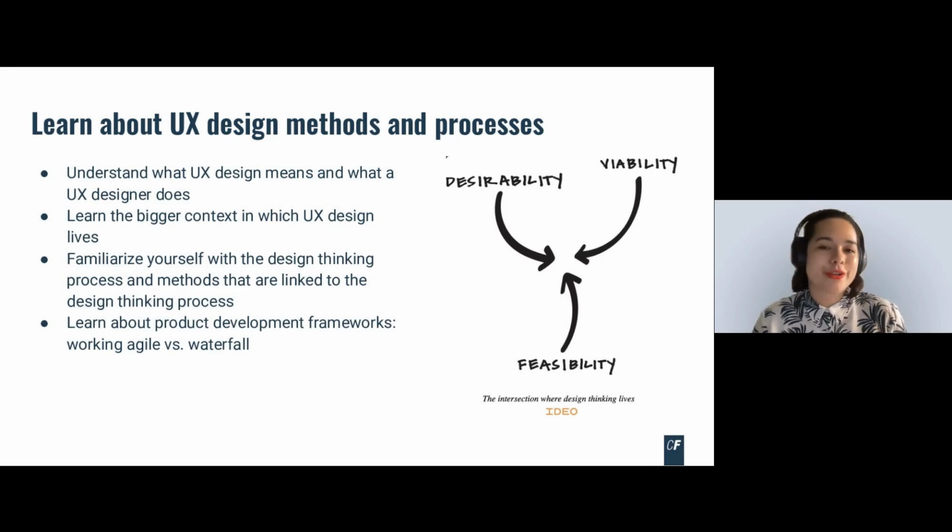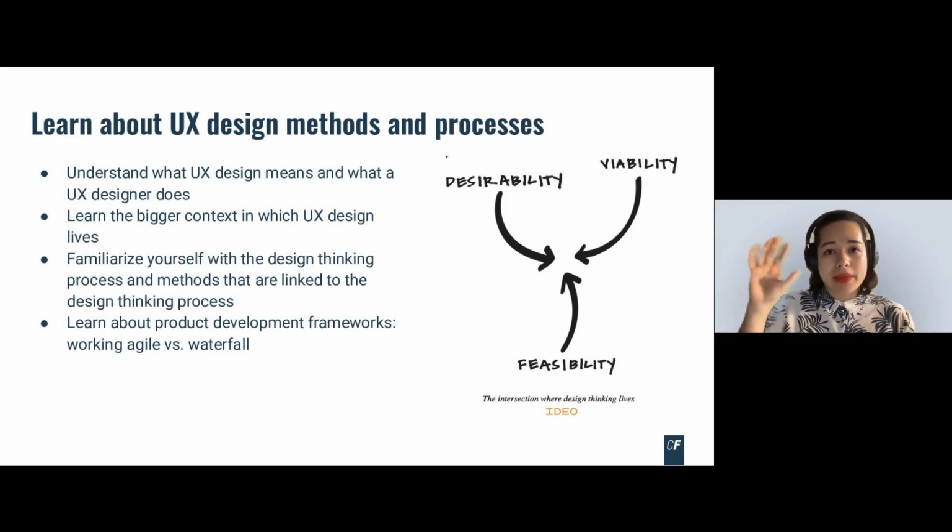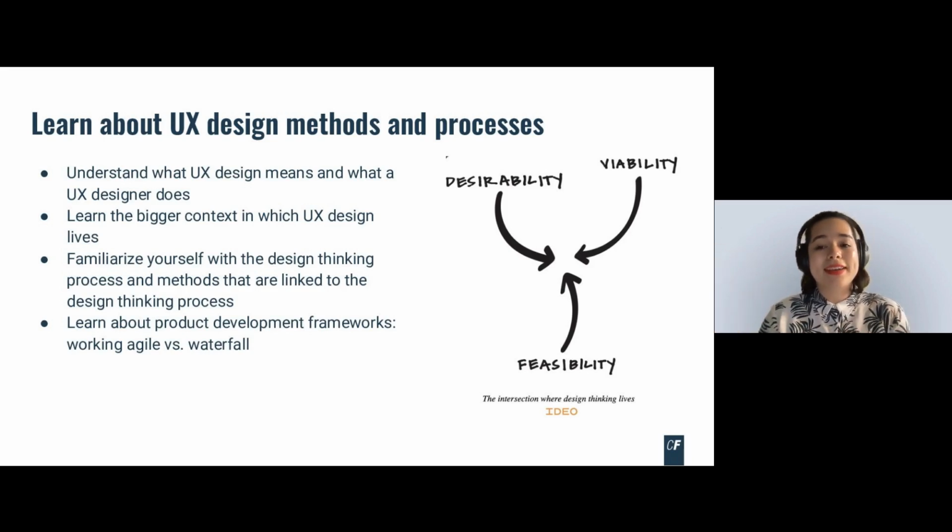So desirable, of course, is that we're building something that our customers or our users actually want. But finding out what your users want is not enough. You also have to make sure that what you build is in the end still profitable, that you can cover the cost, that it makes sense for the business to build something. And that is what we mean with viable. It's not only something that we want, but does it also make sense for the company to build this? And then lastly, it's not only about do we want it as a user and a company, but also can we build it?